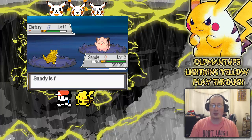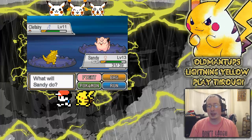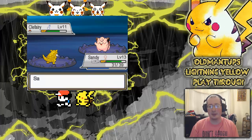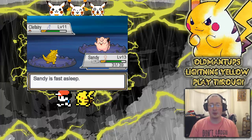Okay, let's just poison sting it up here. We'll have to be asleep for probably 2-3 turns. And we're going to get critical hit 3 times, hitting on that double slap. Of course, they're probably not going to miss us this whole time we're asleep either. Going to encore, it's not going to matter because we are sleeping. So let's go with that poison sting.